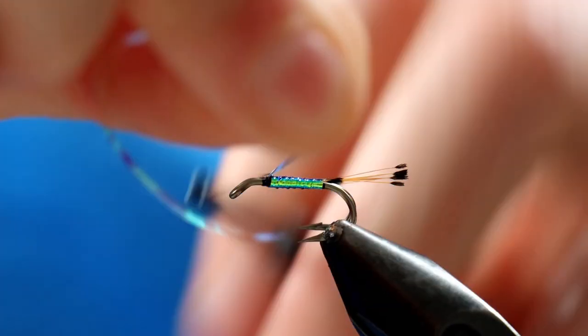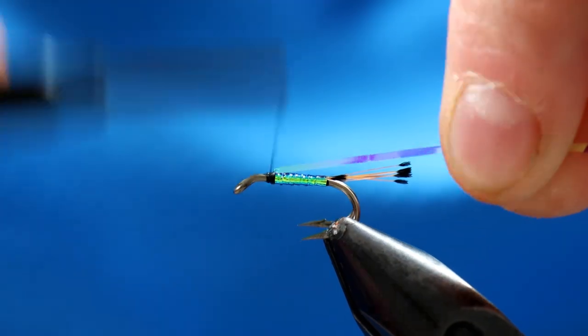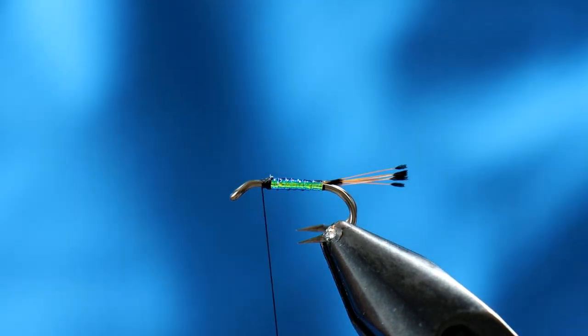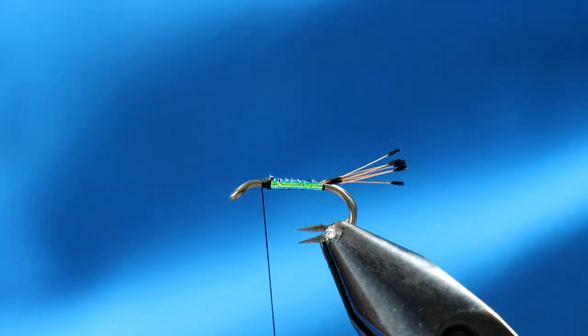Take it up about 2/3 to 3/4 of the way along the hook, and then tie it off. Just take a couple of threads back over. Don't be too precise, because you have that super glue that's really going to hold it in place. Come in, snip the excess. Like so. So you can see everything's coming together there already.